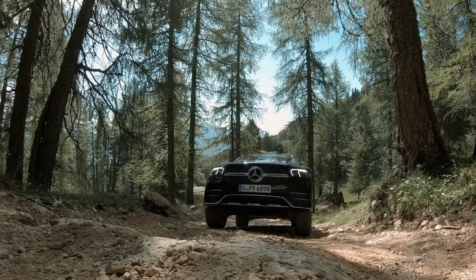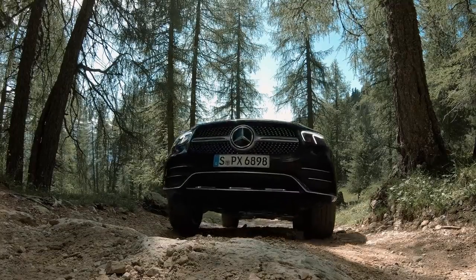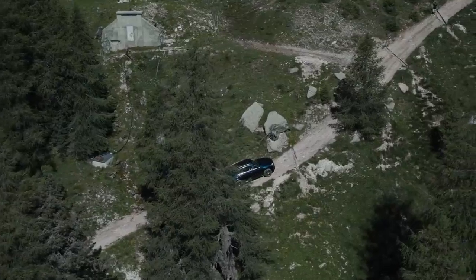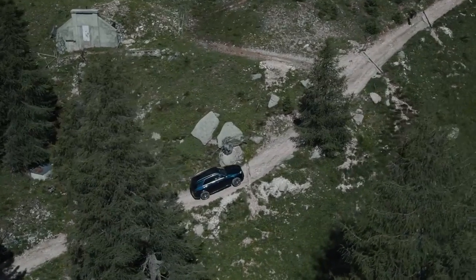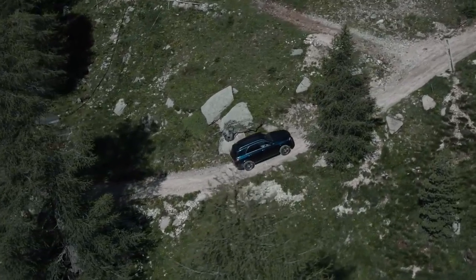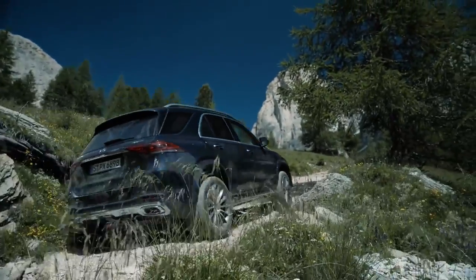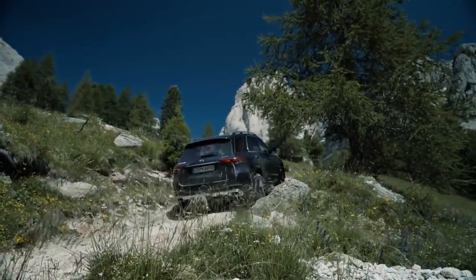So I kind of feel like this was just a warm-up, because now the road is getting really steep and also quite rocky. So I want to see what the car can do. On my screen it says we're at about 24% incline, approaching the 30%, and Bernd told me the GLE can do up to 80%. That's quite incredible.